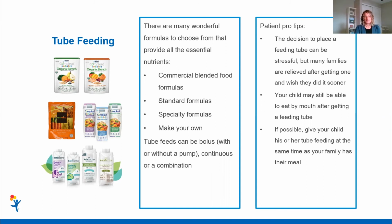Some other patient pro tips. I have some families that try to give their kiddos their tube feeding at the same time as their family meal. That might be a little chaotic and hectic in some people's homes, but it's an option or something to work towards, that it still can be part of that mealtime routine.